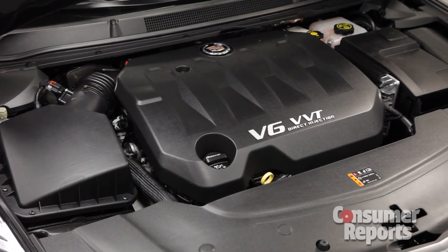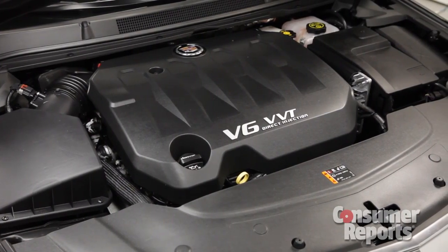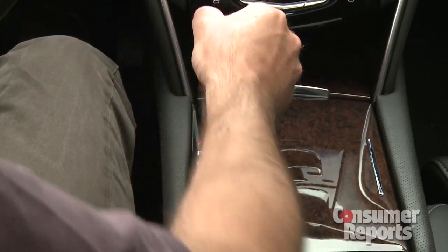Power comes from GM's familiar 3.6-liter V6 mated to a 6-speed automatic. There's pretty decent performance here. However, for this price, you'd expect the automatic to have another gear or two.